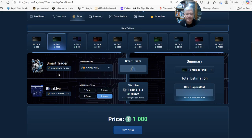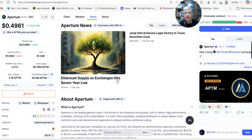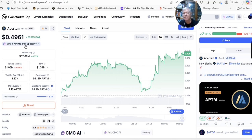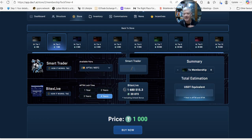You're getting a smart trader where it buys low and sells high on automatic with AI technology. So all it's doing is looking at the chart. You don't have to do it. If it's going low, it buys. When it goes higher, it sells and generates more and more of these APTM coins for you, dollar cost average on automatic. Because where's the price of this coin going to be in 3 years, 5 years from now? So my recommendation is get as many of these coins as possible through our DApp, through our DAO1 products. So that's the trader, that's automatic.